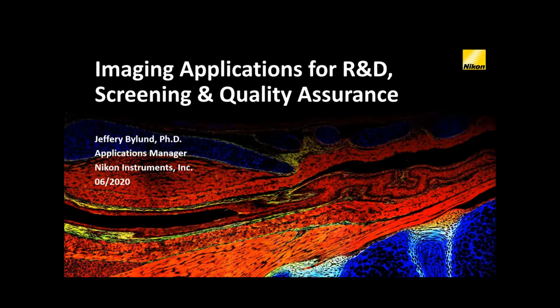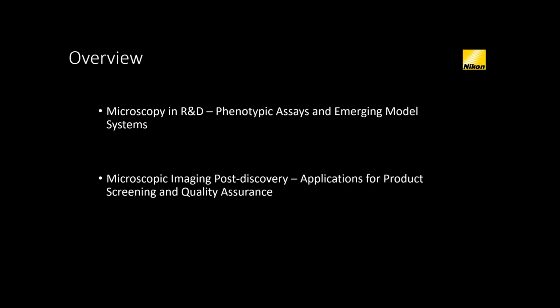Imaging as a general application has been around for a very long time, but I want to focus today. I could speak for days about this stuff, and I might be the only one that likes that. But to focus for today's discussion, I'm going to talk about microscopy and R&D and focus on phenotypic assays and then some emerging model systems within those phenotypic assays.